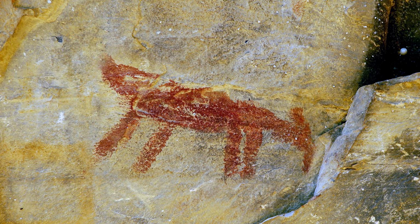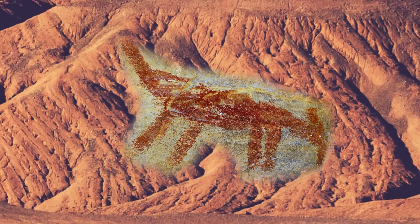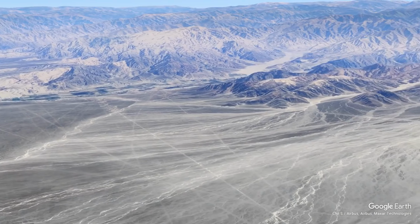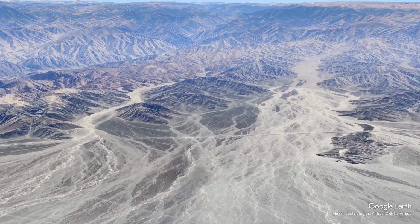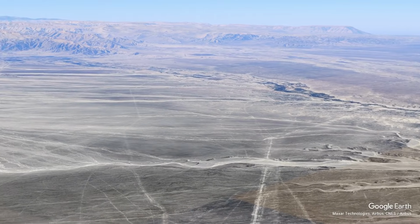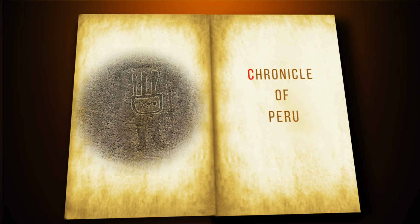It looks like the creators first made small-scale models and then enlarged them to create the full-scale designs we see today. In total, there are more than 800 straight lines, around 300 geometric figures, and 70 animals and plant designs. You can find the first mention of the lines in the 16th century Chronicle of Peru, where they were first described as trail markers in the desert.